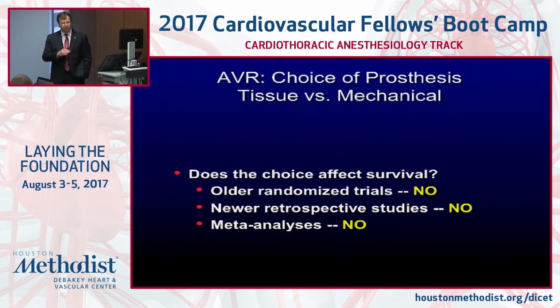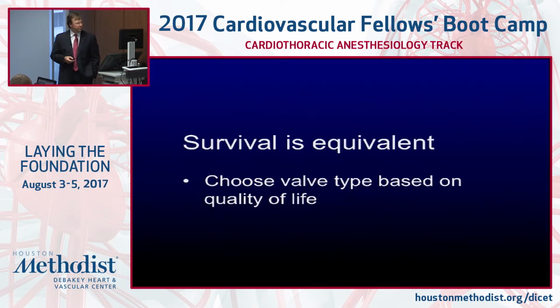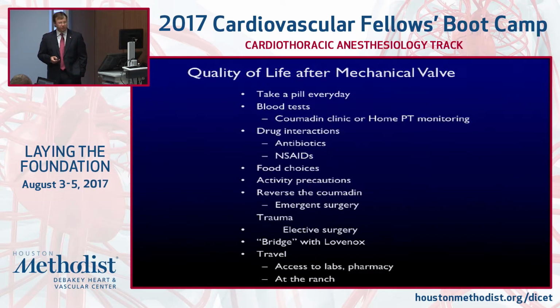So I could have shown you about 10 different studies just like that, a retrospective trial and several randomized trials, meta-analyses that show a very similar survival between tissue and mechanical valves. So there really isn't a big difference in the survival rate, whether you get a mechanical or a tissue valve, even if you're in your 50s or 60s. But if the survival is equivalent, it comes down to choosing the valve type based on your quality of life and what you want to do.